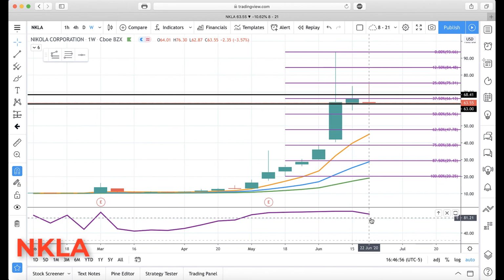Just be careful now. It doesn't have the fundamentals to back it up, nor do some other stocks we follow on this channel. These are trading stocks, and they can turn around in an instant. Know where your stops are, because there's no fundamental bias to support this kind of valuation.